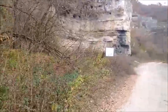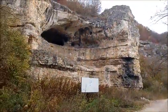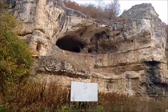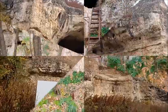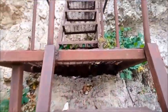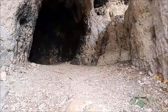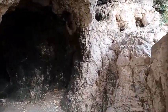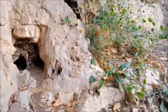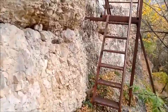Come on. Oh, blimey, look. Oh, look at that. That is impressive. Right, so here we go, up the steps. It's a shame it's not better maintained. Rock climbing. More steps.